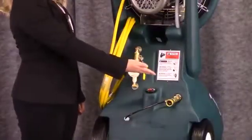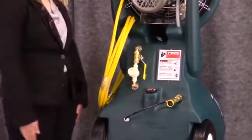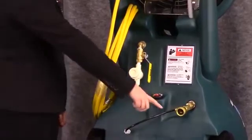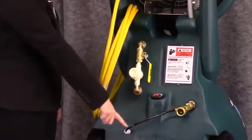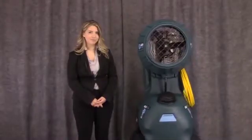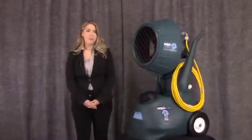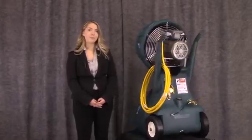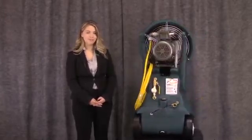A warning is clearly posted about maintaining an appropriate water level in the tank during operation. There is also a backup float valve control to safeguard water level. This sturdy and compact unit can be easily transported. It is delivered fully assembled, ready for operation.